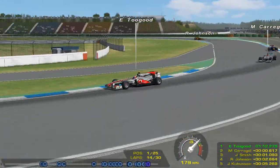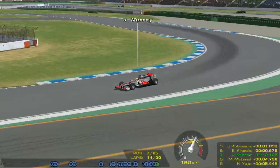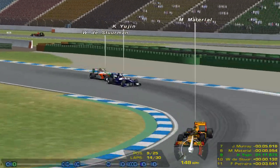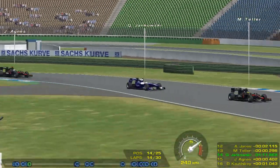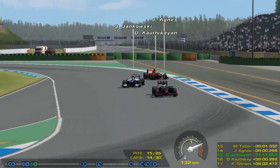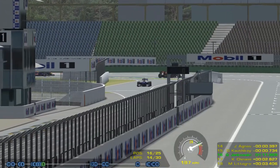Smith not really making moves on Carrigal yet. Top 3 pulling away a little bit from Johnson. He's still just about there. The Sturman and Eugen side by side. The Navigator doesn't navigate his way through. Eugen's been in the points all race long. He's been doing a fantastic job. And now Pereira, as soon as I've been saying that he should get out of battling back markers, he has. He's in 11th place. And Jankowski heading for colliding with Agnes's side pod.